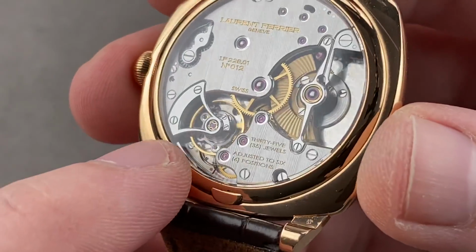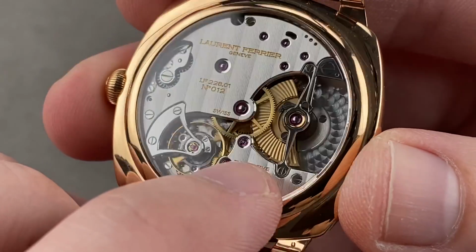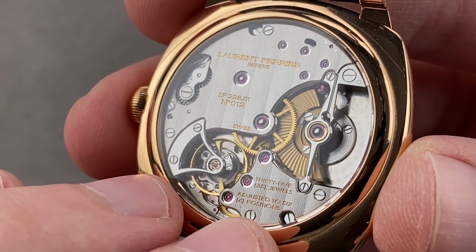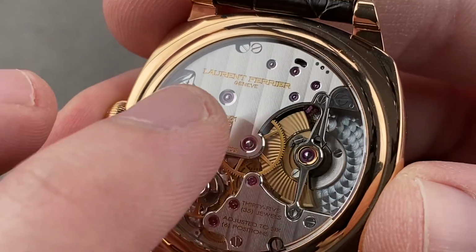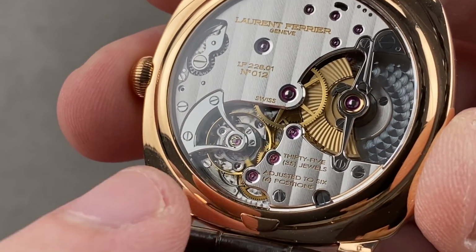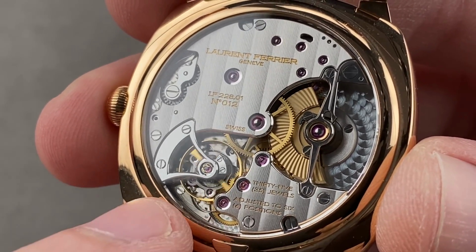Black polished screws, black polished balance cock, a black polished bridge for the micro rotor, engine turning on the base plate, all screw heads black polished with chamfered slots and circumference. This watch rewards close viewing. Satination on all the wheels, there's an engraving on the rotor, and then we have a double direct impulse escapement system with no Swiss lever. The result is improved precision.